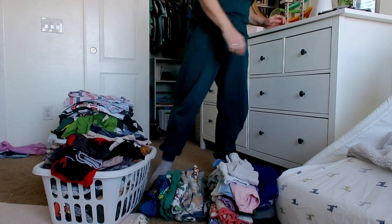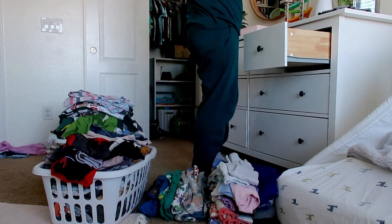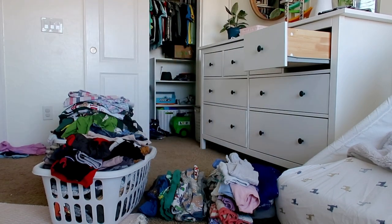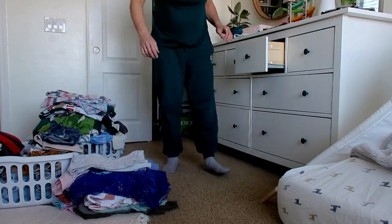And now this is what we are keeping for the drawers. And I just got a few little things left here. I got to go through the underwear and the socks and all the other miscellaneous items that end up stuffed into drawers. And then I'm going to get it all organized.